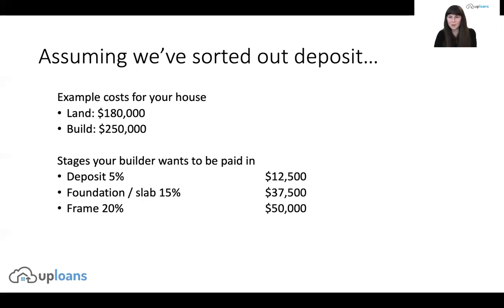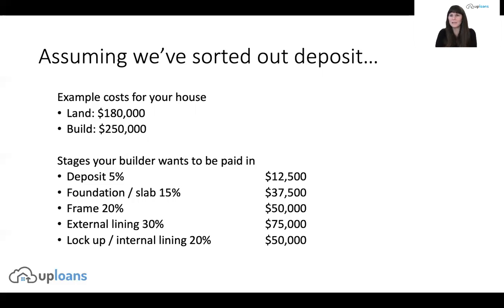Then when your frame goes up, the builder wants, say, another $50,000. External lining. So, if you have, I'm sitting in my ColourBond house at the moment, that would be when the builder wants that payment, when the ColourBond went up. But for most people, it's like when your bricks are up, basically. And then at lockup and internal lining, they might want another 20%. And then practical completion is those final little touches at the end.